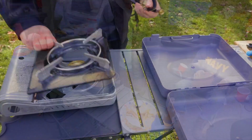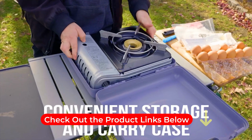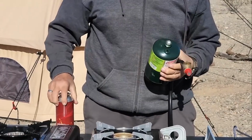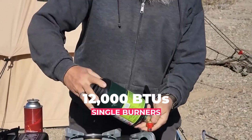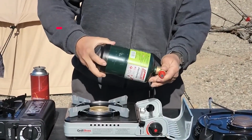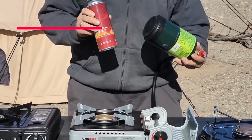The built-in safety features include an automatic gas shutoff system that activates during irregular gas flow. The compact design with hard shell carrying case makes it travel-friendly. The dual fuel compatibility works with both butane and propane cylinders. The 12,000 BTU output comes with automatic piezo ignition for reliable lighting, and those built-in safety systems include automatic gas shutoff protection. Around $60 makes this a solid choice for versatile camping cooking where fuel flexibility matters.